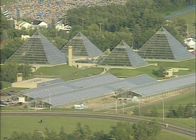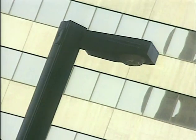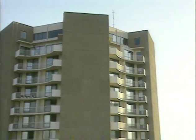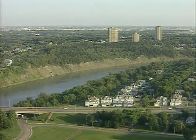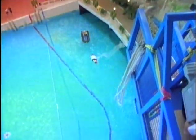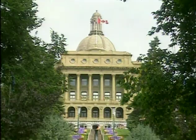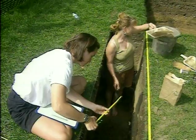Our journey begins as we reach Edmonton, known in Canada as the Gateway to the North. The capital of Alberta is a vibrant city on the North Saskatchewan River. In the center of the city, close by the provincial legislature, is the original site of Fort Edmonton.